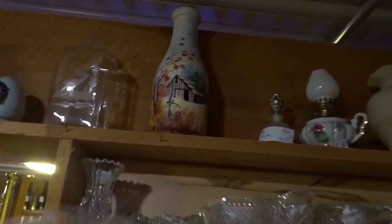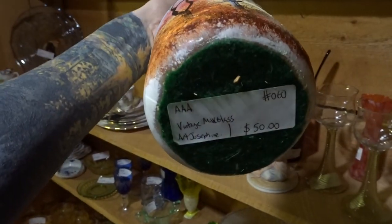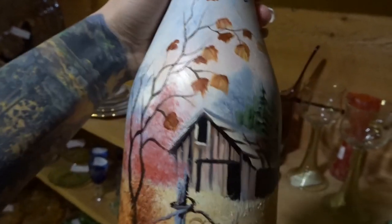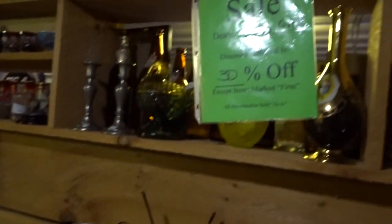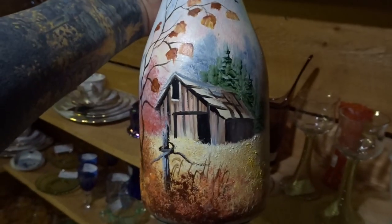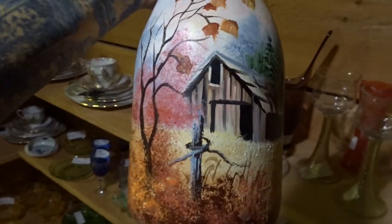this up here. Oh! You guys know I love my hand-painted barns. Oh my god. Look at this beauty. What the heck? Why would you do that to me? $50? Oh, I so want this, but it's 30% off. So, I don't know. That's still a bit much for just a hand-painted bottle, but I love the colors on it. I'm gonna have to think about it. I love this. I love it.